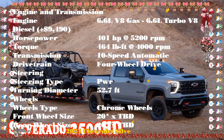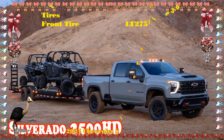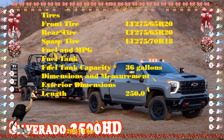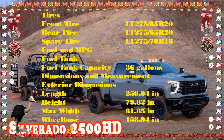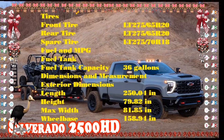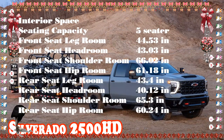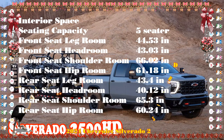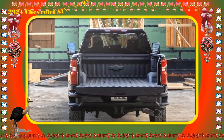Amidst persistent rumors of a hypothetical Silverado 1500 ZR2 Meteor, the new Silverado 2500 HD ZR2 makes do with the same revised for 2024 engines as the rest of Chevy's heavy-duty lineup. The base engine is a 6.6-liter gas V8 good for 401 HP and 464 lb-ft of torque, paired with an Allison 10-speed automatic. Optional and expected to make up about 70% of Silverado HD ZR2 sales is a Duramax 6.6-liter turbodiesel V8 making a healthy 470 HP and 975 lb-ft of torque, also paired with the Allison 10-speed.